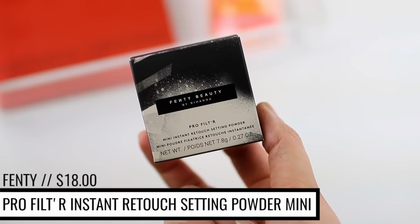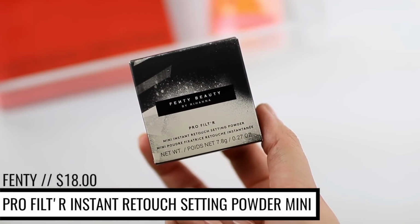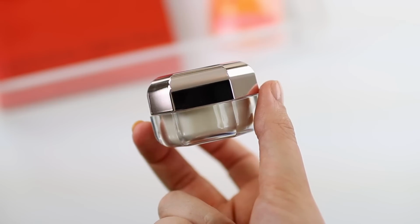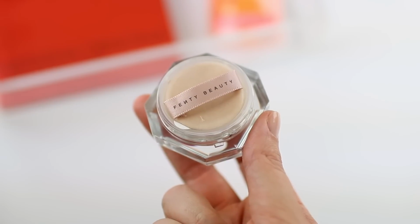So anyways, I did grab another powder. This was kind of like not an impulse purchase because it's something that I've been wanting to try, but I also grabbed a mini version of this as well. This is the Fenty Pro Filt'r Mini Instant Retouch Setting Powder, and I got the shade Butter. Now, this one was not a good value. It's definitely a better value to purchase the full-size powder, but I did not do the math in store for some reason. I don't know why.